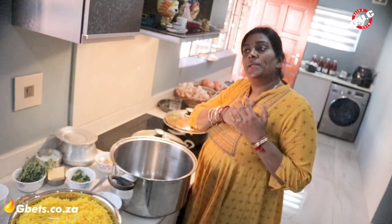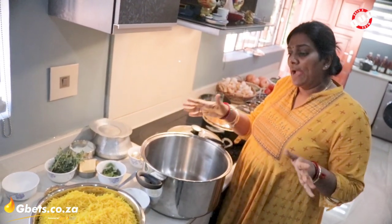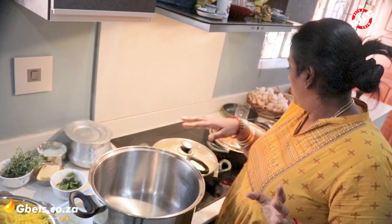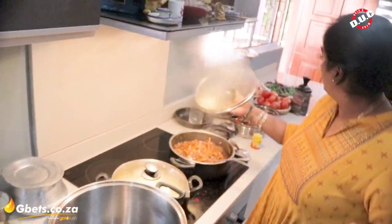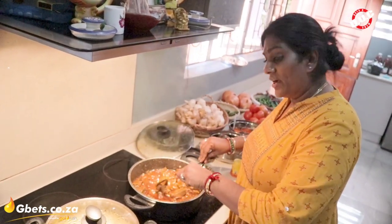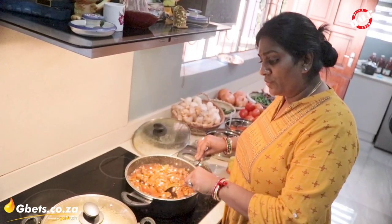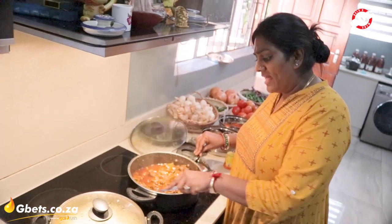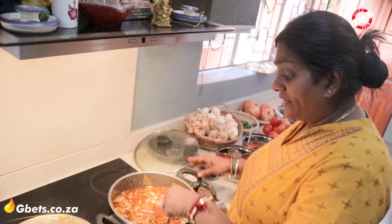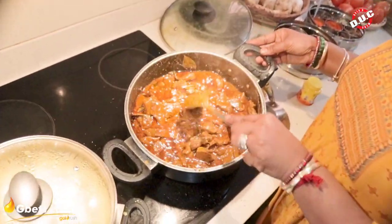So biryani is normally a layered system. Because I'm using a huge pot, I'm just going to make it into one layer. I'm not going to make it 3 or 4 layers because it's a nice size pot. If you don't have a large pot, you could use a smaller size and make it in 2 layers as follows. So the lamb is perfectly cooked here. I didn't cook it dry. You can see there's still gravy.